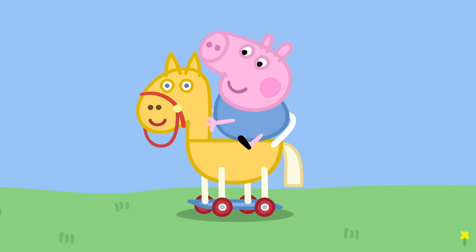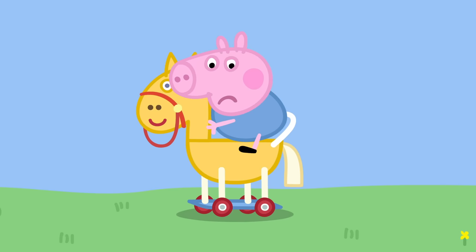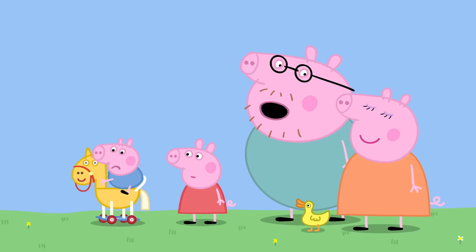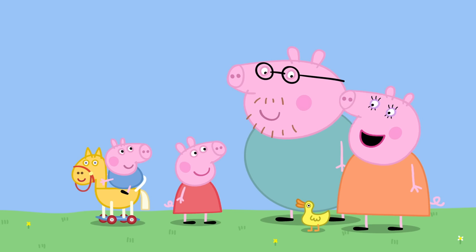Horsey! George wants to ride on the toy horse. Go! Oh. George cannot make the horse go. If only there was someone big and strong to push George along. I'm big and strong. I can push George. What a good idea, Peppa.